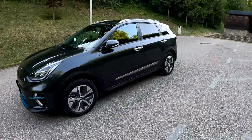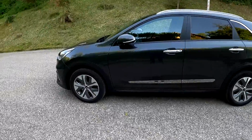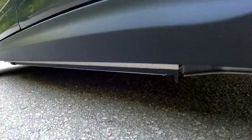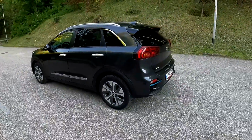Let me show you the side profile. 4 meters 37 is the length of this thing. We have very aerodynamic 17-inch wheels. I need to show you the floor, so look at this. I'm not sure how much the camera is catching it, but of course, flat bottom and batteries are underneath it.